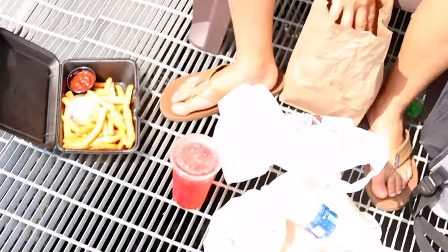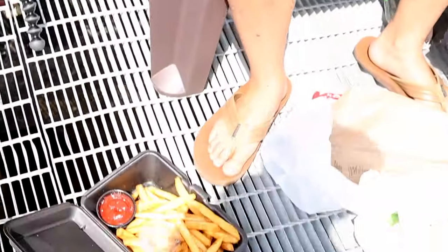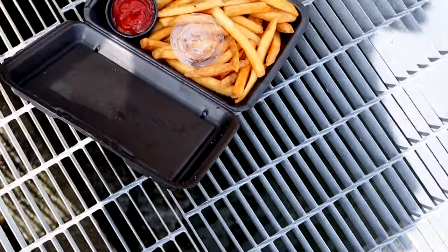Guys, we just got delivery out here because we really were thirsty. So you got, what's that? A Shirley Temple. Love Shirley Temples, man. Becca's rocking a Shirley Temple. We got some French fries. Water and fresh fish. Got to be.